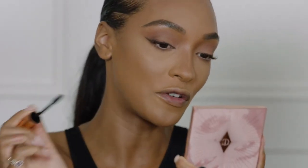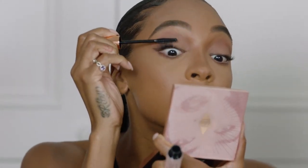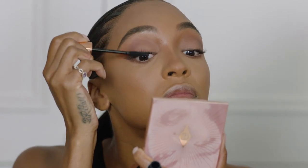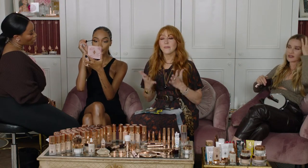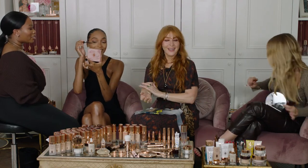For me, when I wake up in the morning and I'm taking my son to school, this is the one thing I just need. It lifts up my lashes and I look awake. And I don't want to put words in your mouth, but you're obsessed with Pillow Talk lashes as well. I'm obsessed. It's the best mascara. It gives you a 24-hour vertical lift. It's like a push-up bra for your lashes.